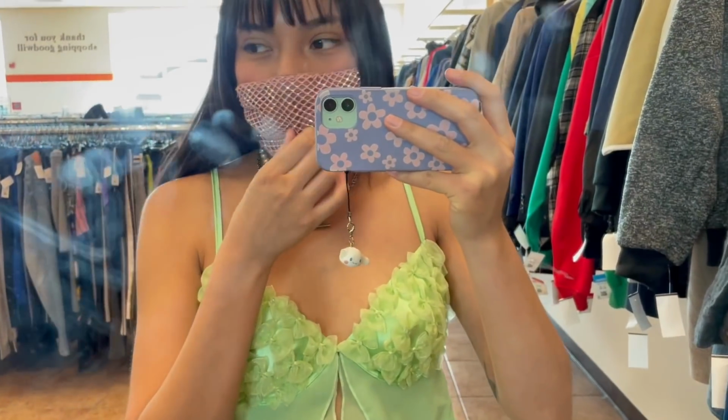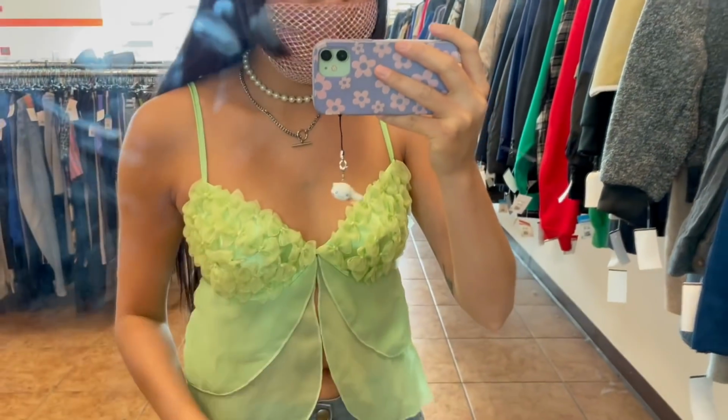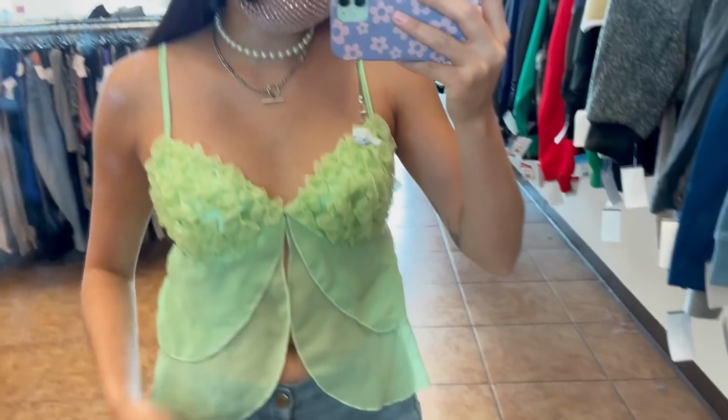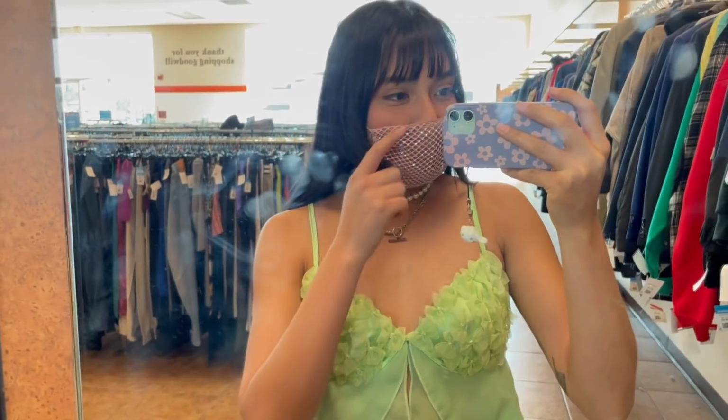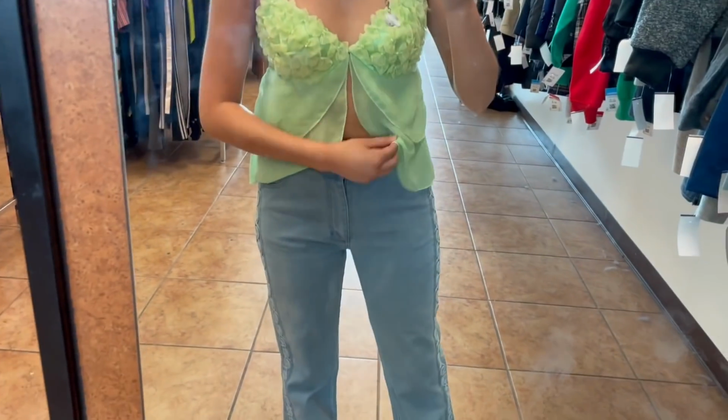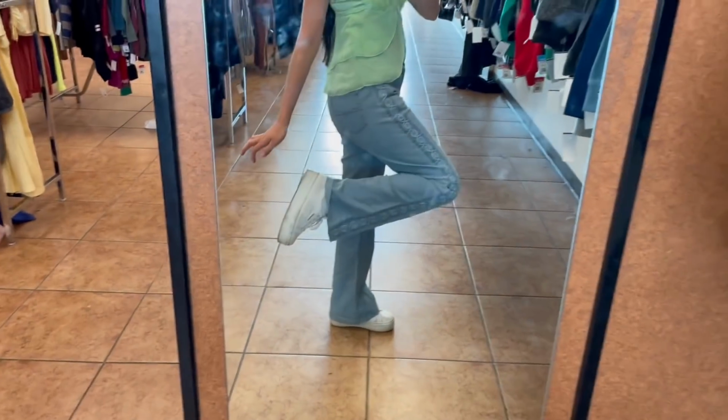I'm honestly not finding too much at this location, so let's just do an outfit of the day. I love this little fairy camisole. I got this from Rag Junkie. We actually have a video together, so I'll put it up in the cards. And then I recently got these. They actually fit really big, so I've got a lot of weird scrunching here, but you know what? They work with the fit.